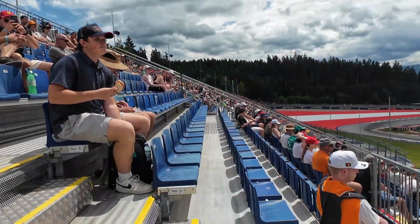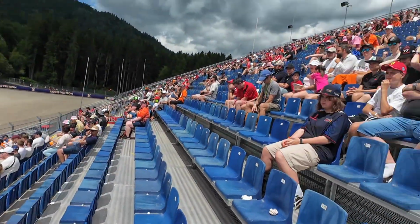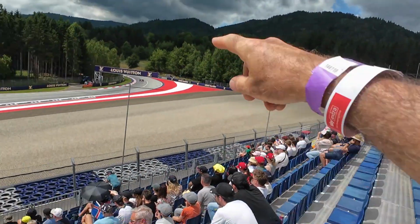Right, so today, guys, is practice day, so here I'm watching the practice. We're in this grandstand here, so I showed you this from a distance. Let's have a look. This is the grandstand that we're in. It goes on right up there, and we're on this bend here.